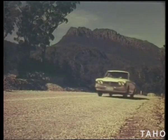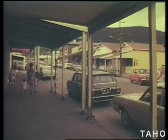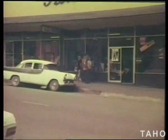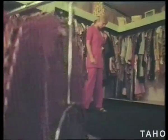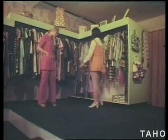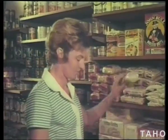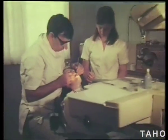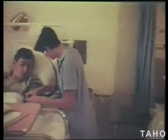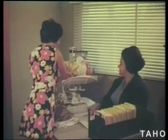The Murchison Highway connects Rosebery with the rest of Tasmania and has opened up the west coast as a tourist attraction. And, of course, Rosebery has the modern shopping facilities you'd expect to find in a thriving mining community. We've got good medical, dental and hospital services. In fact, patients get even better care and attention here than they would in many larger towns.